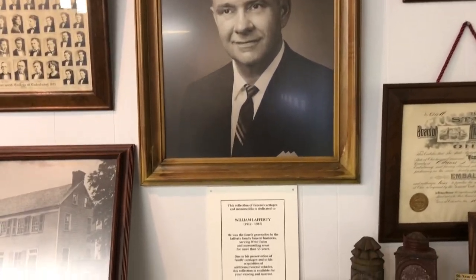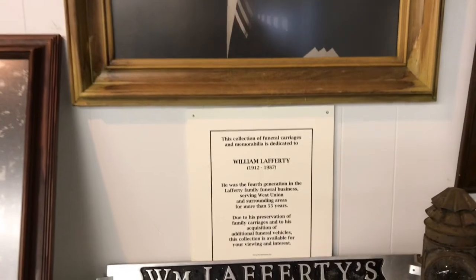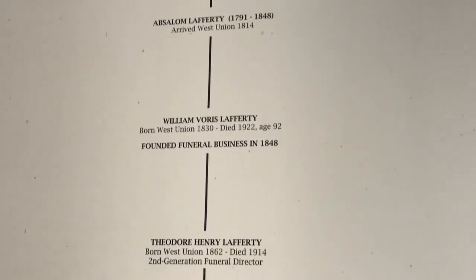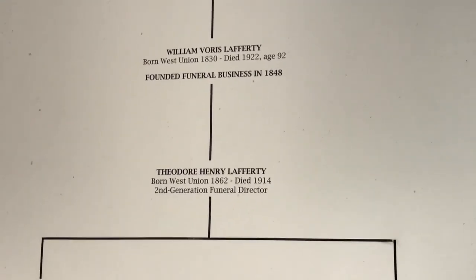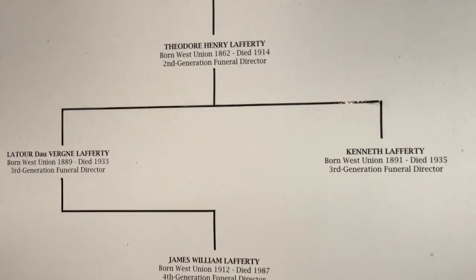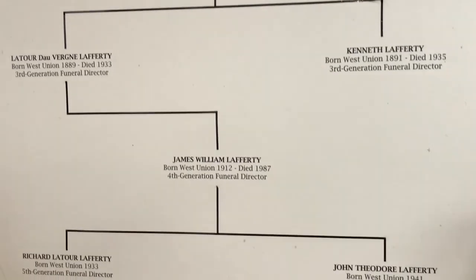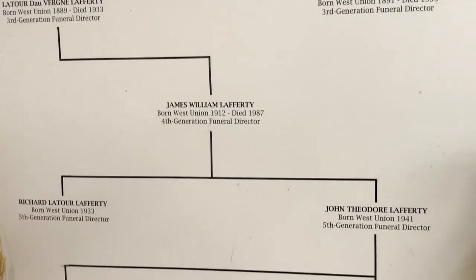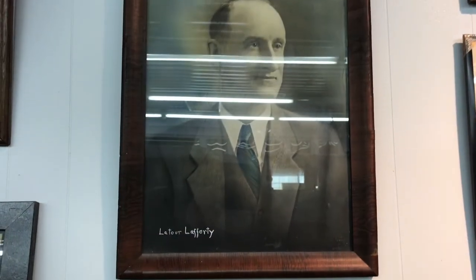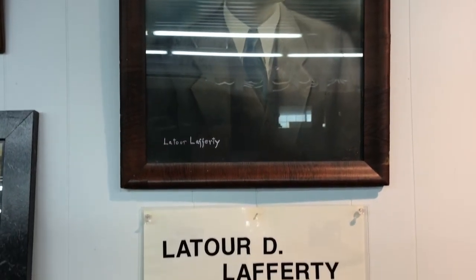Here's a photo of William Lafferty. He's the one who kept all this stuff and preserved it over the years. This was an organizational chart to show over the years all the different generations of who have been in charge and ran the business. The business is currently on the 6th generation, and there is a 7th generation as well that's getting ready to start. According to this, there are 8 generations that live within the county. Each generation carries on the family legacy.